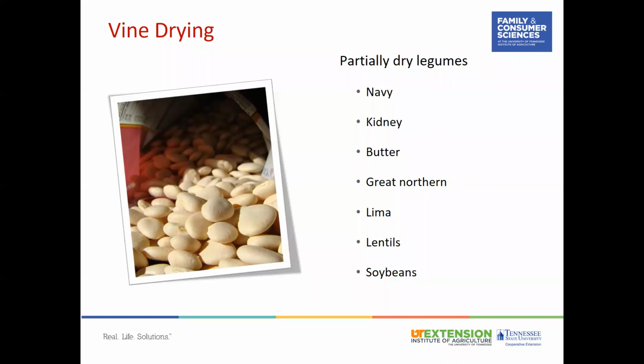Leave your bean pods on the vine in the garden until the beans inside rattle. When the vines and pods are dry and shriveled, pick the beans and shell them. No pretreatment is necessary. If beans are still moist, the drying process is not complete and the beans will mold if not more thoroughly dried. If needed, drying can be completed in the sun, oven, or a dehydrator.